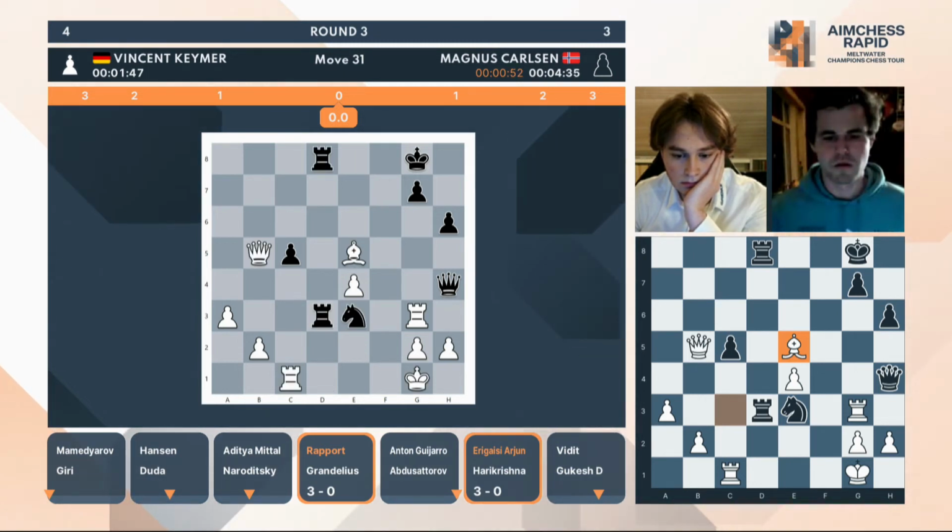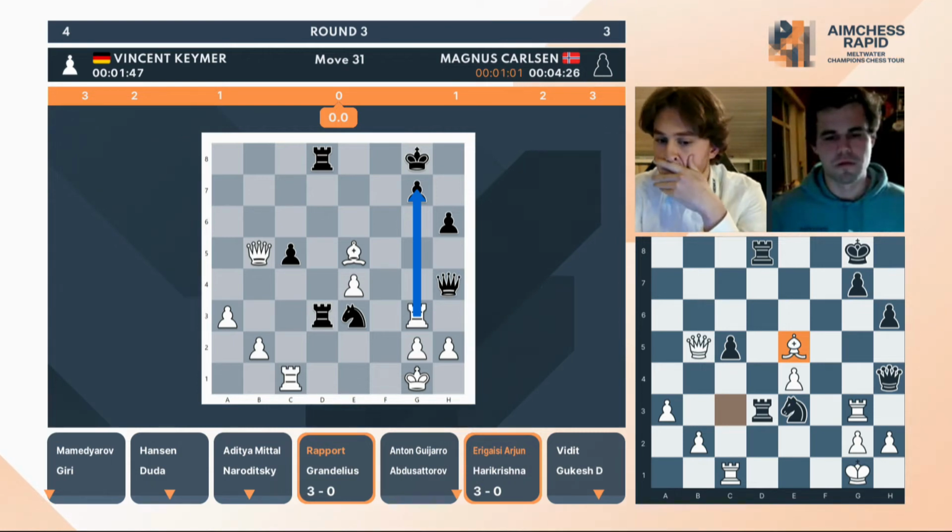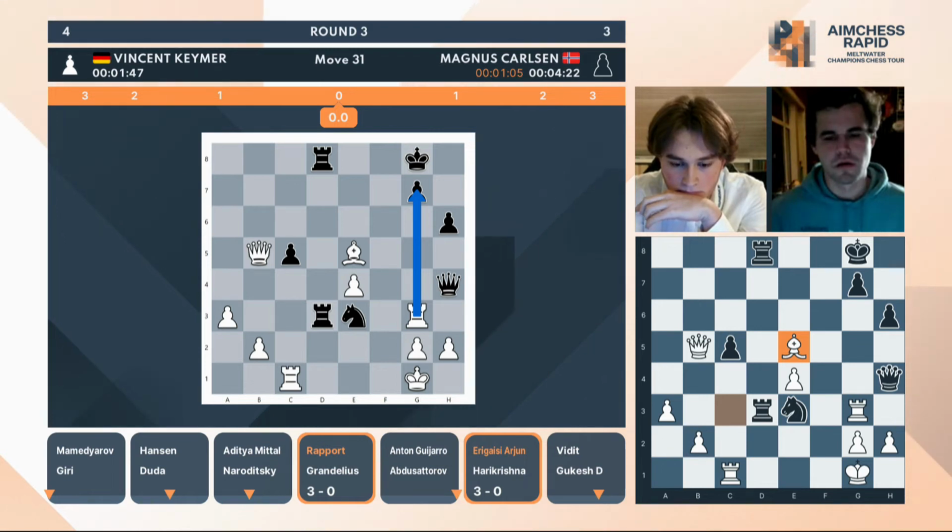Magnus needs some magic now because, I mean, rook takes pawn, sorry, is a winning threat. The black king will have nowhere safe to go if that happens. So Magnus, I guess he can block this with Ivanka's idea by dropping the knight back.